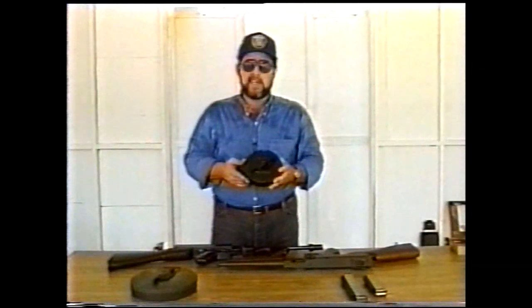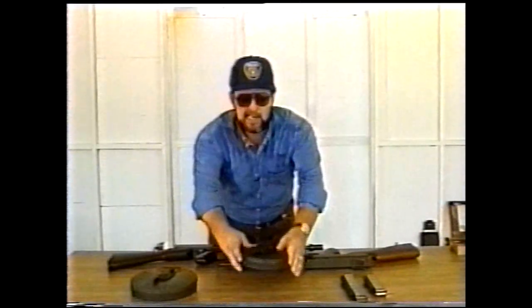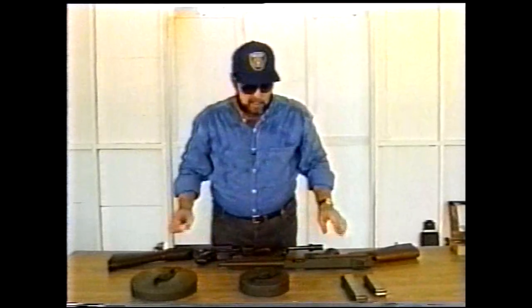The method for loading this magazine is quite simple, but if it's not done properly, the gun will jam and will not feed. The first step is to lay the magazine on a flat surface so we can load it properly.